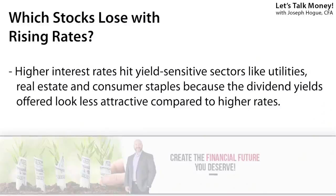Higher interest rates are going to hit those yield-sensitive stocks the hardest, so stocks in utilities, consumer staples, and even real estate. That's because a good portion of the return on these is from that dividend yield, so as interest rates rise, those dividend yields look less attractive and investors leave for the safety of bonds.